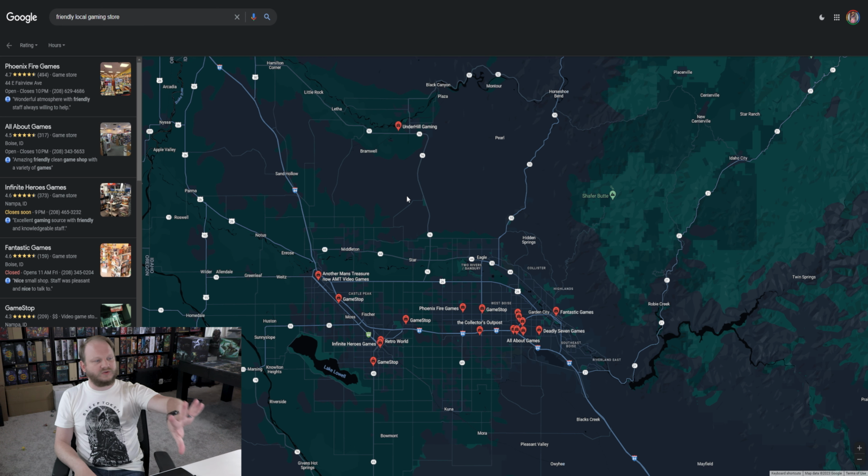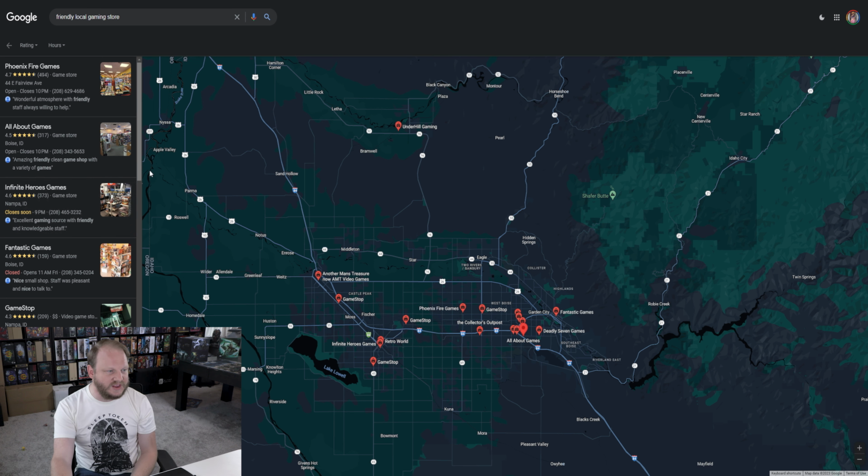So I just searched for a local gaming store. I got some GameStop junk and stuff like that. But besides the GameStop stuff, I have actual Phoenix Fire games, All About games, Infinite Hero games, Fantastic games, all these Deadly 7 games, all these kind of places will have Citadel. Every single one of them will. Like 100% you will find them.